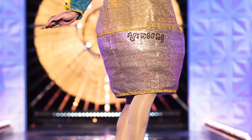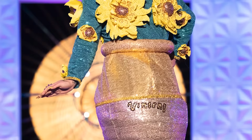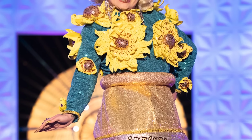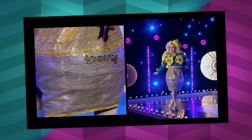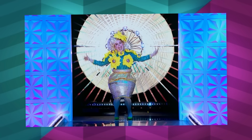Not of course. I think what is doing this runway look the biggest disservice is the materials. They have chosen to use this kind of factory sequin glitter dot-esque fabric. And for me, it reads like children's school pageant versus main stage runway of RuPaul's Drag Race. Now, the silhouette doesn't really bother me as much.